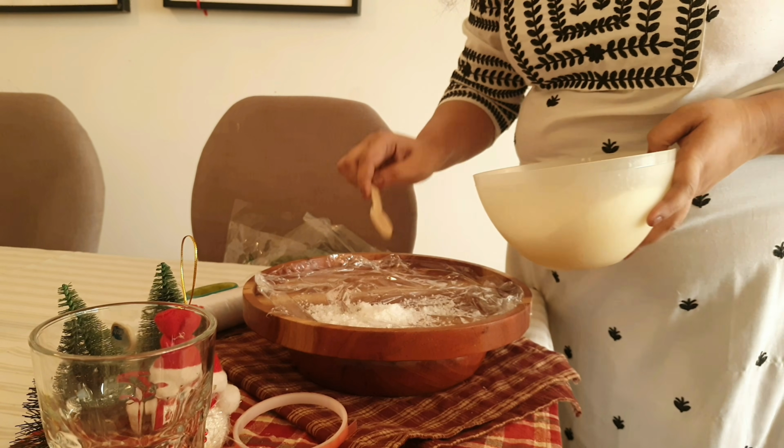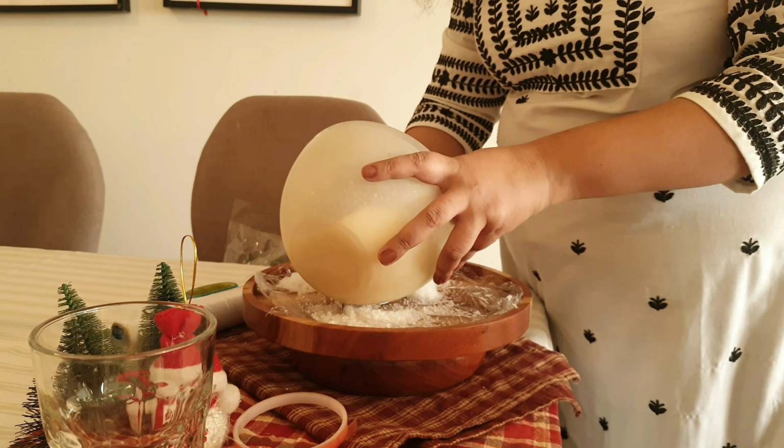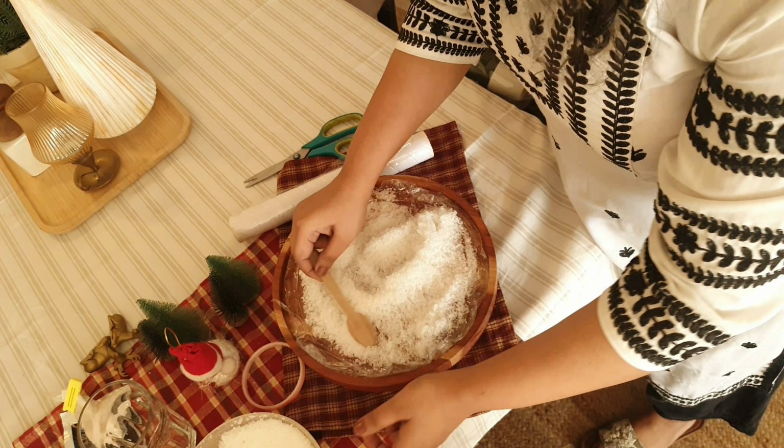I am protecting my cake stand with some cling wrap and then sprinkling this snow. Though it says non-toxic and all that stuff, I still do not want to take a chance.